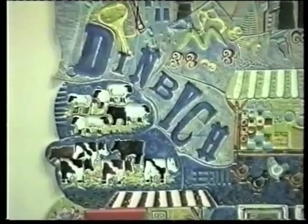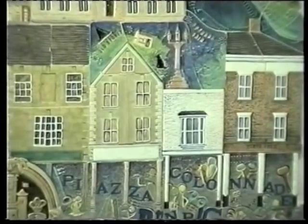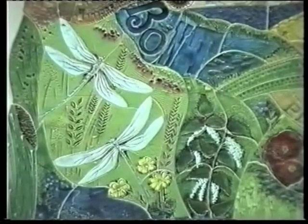This beautiful ceramic mural tells the tale of the history and development of Denbigh. Flowers and wildlife found in the locality are interwoven with designs recording activities and characters of the area.